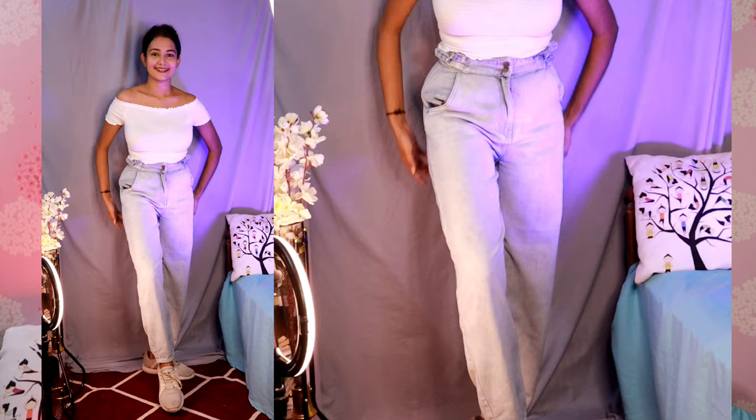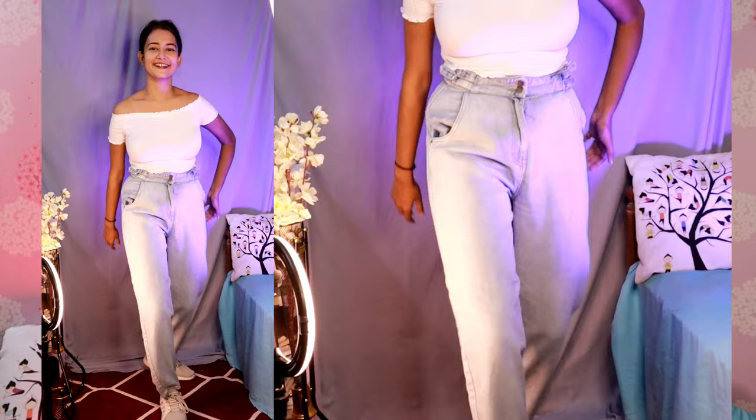So guys, moving to the next one, which is again going to be a baggy jeans. And this is actually a mom baggy jeans. Earlier I was quite clueless about which one is boyfriend jeans, girlfriend jeans, mom jeans, dad jeans, and I also heard there is ex-boyfriend jeans. But luckily now I have a bit of knowledge. As you can see, the upper part looks like this, and gradually it becomes like a wide leg pant. So this is how it looks.